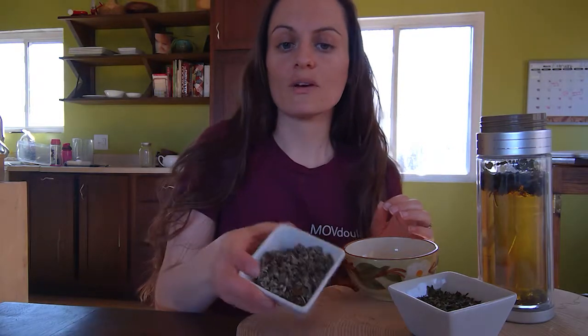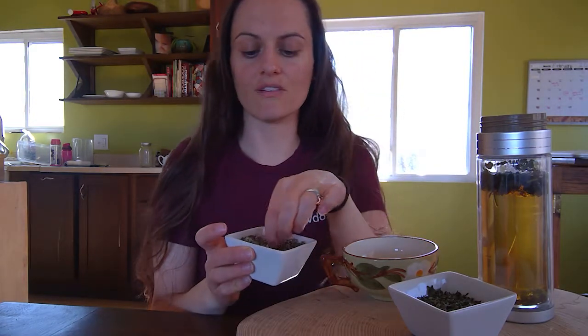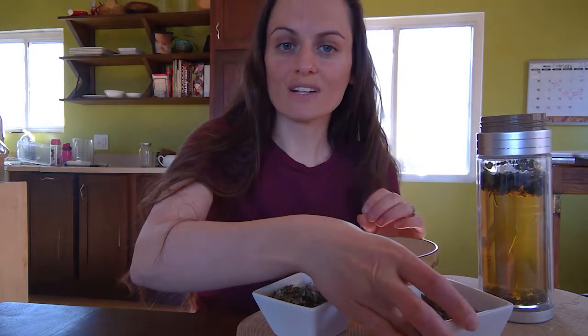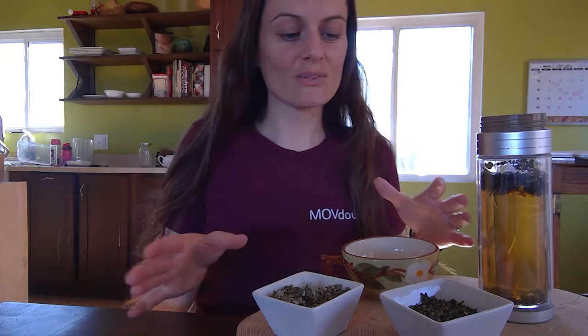So for this pregnancy tea, we're going to be using equal parts of red raspberry leaf, which is kind of a fluffy little herb, and stinging nettle leaf. So equal parts. This is the simplest tea you're ever going to make. And you're just going to take those and mix them equal parts together in a jar.